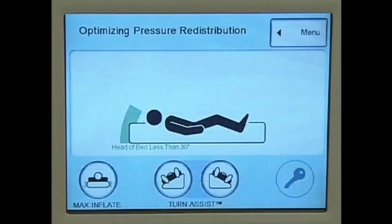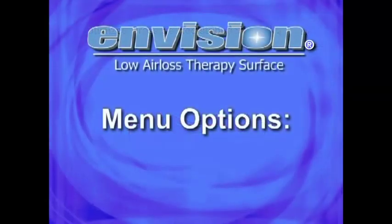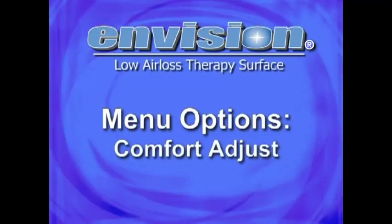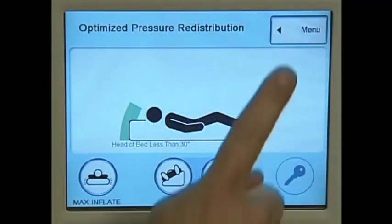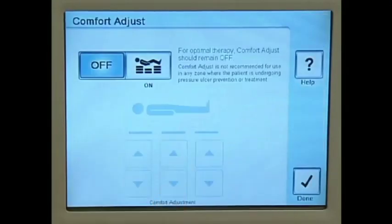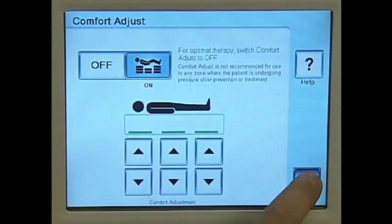The ENVISION therapy surface automatically supplies the optimal pressure redistribution for the patient's position on the therapy surface. However, to adjust the firmness for the patient's comfort, do the following. Press Menu and select Comfort Adjust. Press On and then Done.